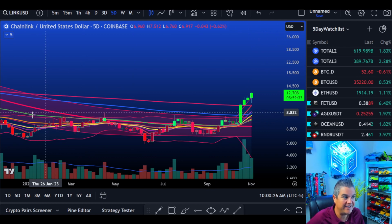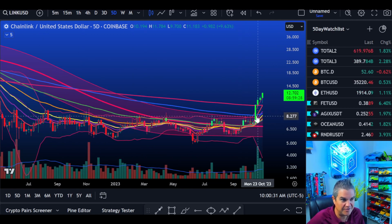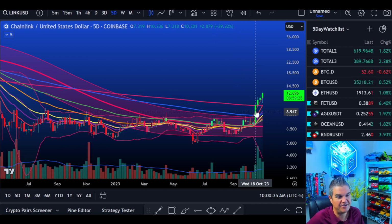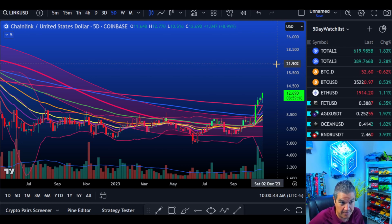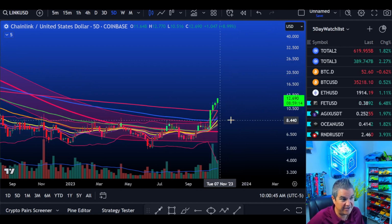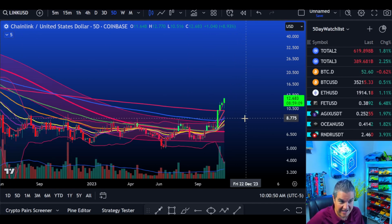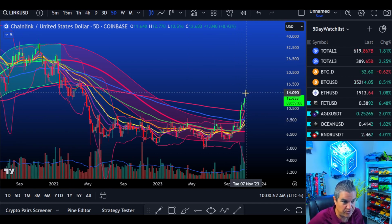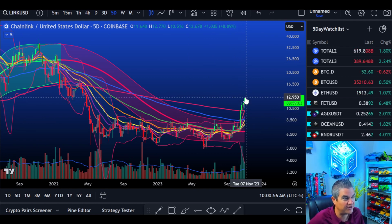Or more than likely, because this zone was so long and it took over 500 days to break out of, more oftentimes than not, and I'm talking much more oftentimes than not, you're going to go retest that to make sure you're ready to go. And if it does that, then we could face a significant move again to the upside. So the $9 to $10 area, the top of that zone, is where you're going to want to likely accumulate more if you've missed this move so far and you don't want to buy on an 85% move rip to the upside.